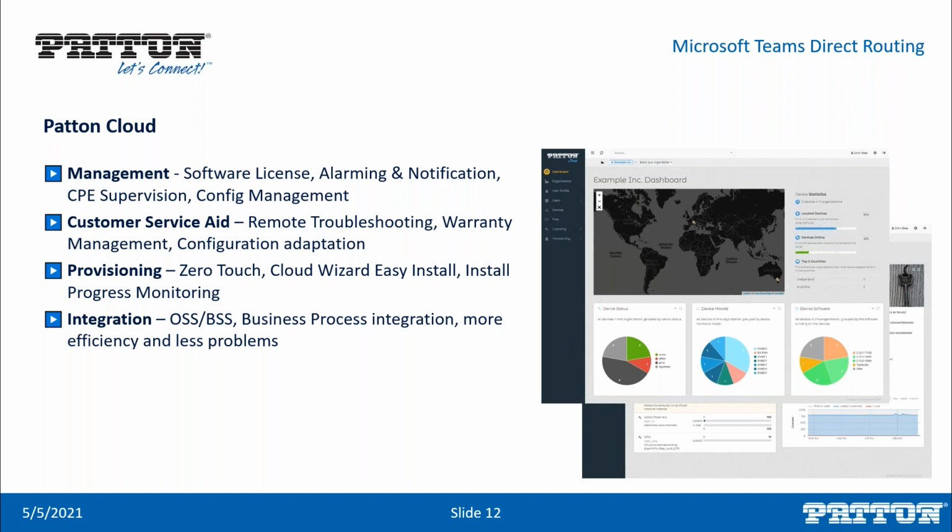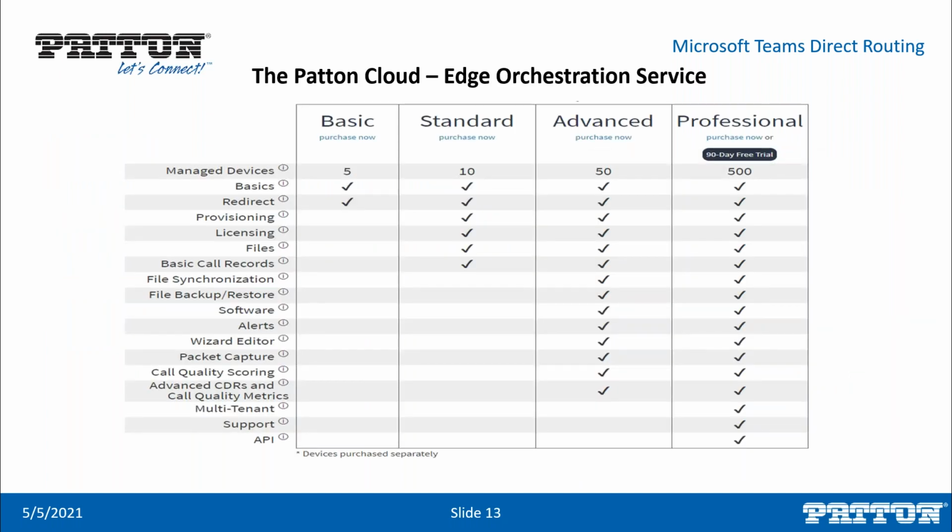So it's more efficient with less problems. The Patton Cloud is coming with multiple options as plans. There is a basic plan. You can see the difference between the basic, standard, advanced, and professional. I will not go into the exact details of what the differences are. You can always contact sales@patton.com or support@patton.com to ask questions about Patton Cloud.